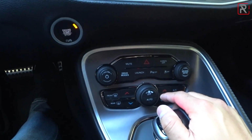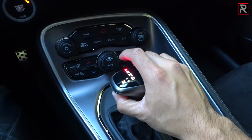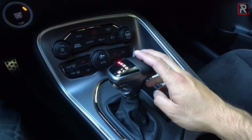Down here you can see the buttons haven't really changed. You have a volume knob, a tuning knob, you have well-labeled buttons here, you have dual zone automatic climate control, which is nice. This controls the 8-speed TorqueFlite automatic transmission. I would have much preferred to show you guys the 6-speed manual. This is like a $1,200 option.